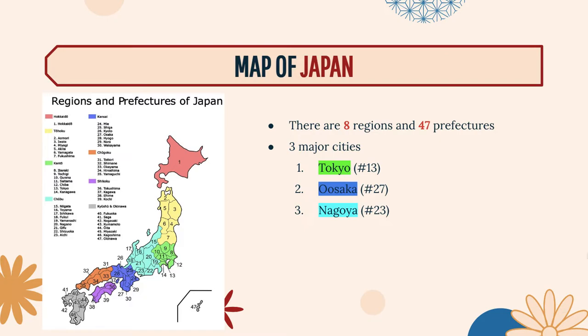So after talking about geographic information of Japan, let's look into more details about the Japanese map. Japan has 8 regions and 47 prefectures. A prefecture is kind of similar to states or provinces, in other words. So they have separate colors for regions. So these are 8 regions, 1, 2, 3, 4, 5, 6, 7, 8, with 47 prefectures, as you could tell based on the number.